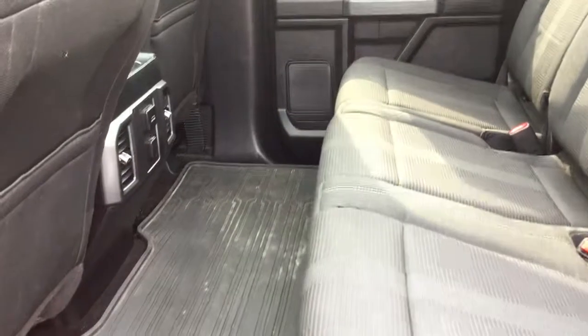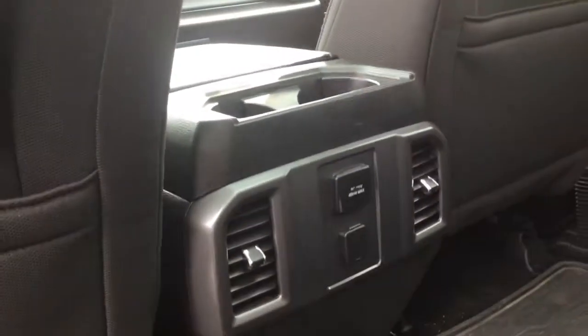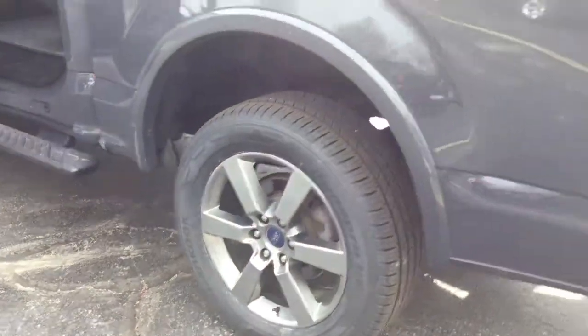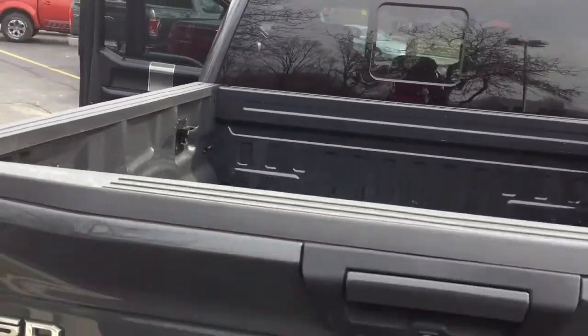Your second row is very spacious, as you can see. It also showcases a premium, well-kept, gray cloth interior. You also get an expanded center console with some USB inputs and an AC outlet. You get plenty of room to pack, store, and travel with whatever you need in this truck. You also get a trailer hitch to pull on whatever you need.